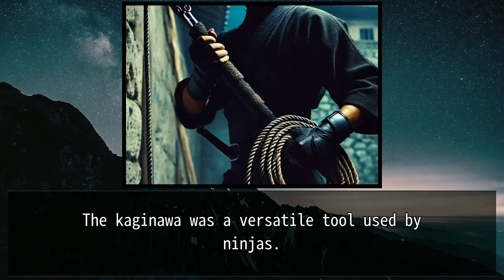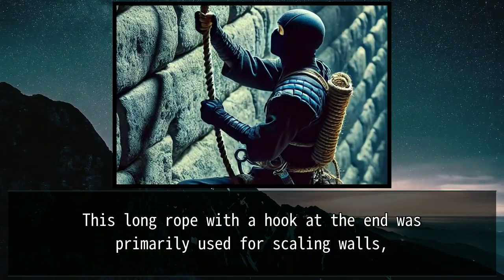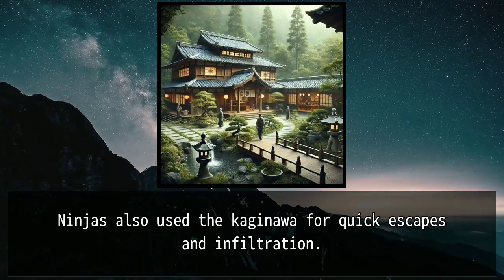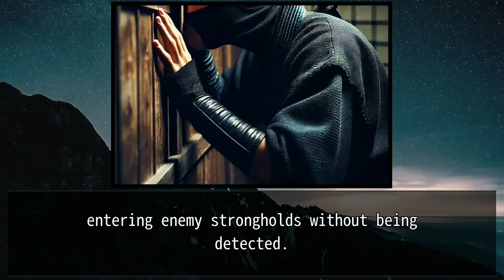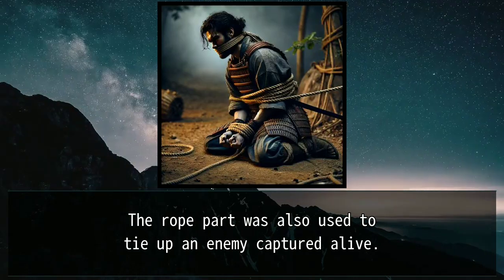The kaganawa was a versatile tool used by ninjas. This long rope with a hook at the end was primarily used for scaling walls, but its functionality went beyond that. Ninjas also used the kaganawa for quick escapes and infiltration. During infiltration missions, ninjas would silently throw the kaganawa and climb swiftly, entering enemy strongholds without being detected. The rope part was also used to tie up an enemy captured alive.